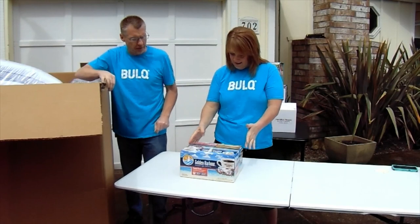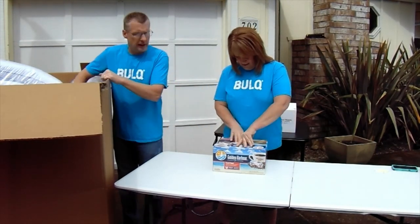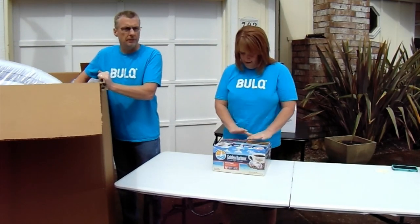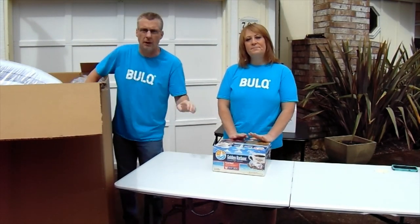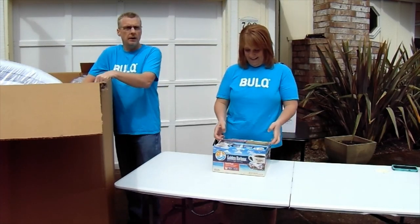I drink a lot of coffee, and we make a couple of pots every day. But in the afternoon, if I decide I need one more cup, it's always to the Keurig I go. Yes. So we may just hold on to those ourselves.